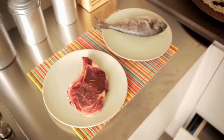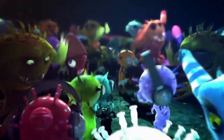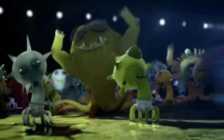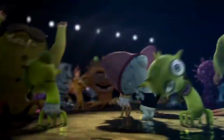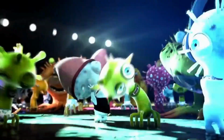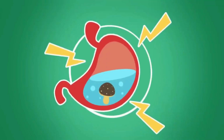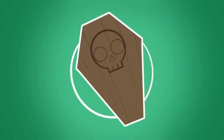But it's the other kinds of microorganisms that we really need to be afraid of. They don't cause food to smell bad, and they don't change the way it looks. They are the dangerous ones, and it's necessary to be very careful with them. These are known as pathogenic microorganisms, and they can cause severe illnesses, such as stomach pains, vomiting, diarrhea, fever, and even death.